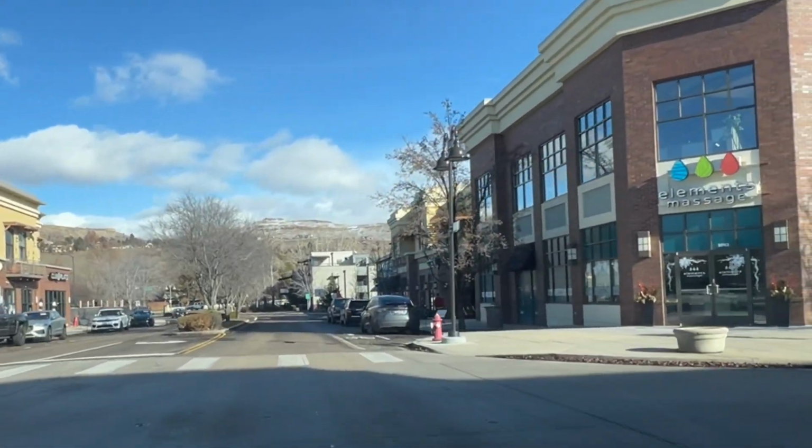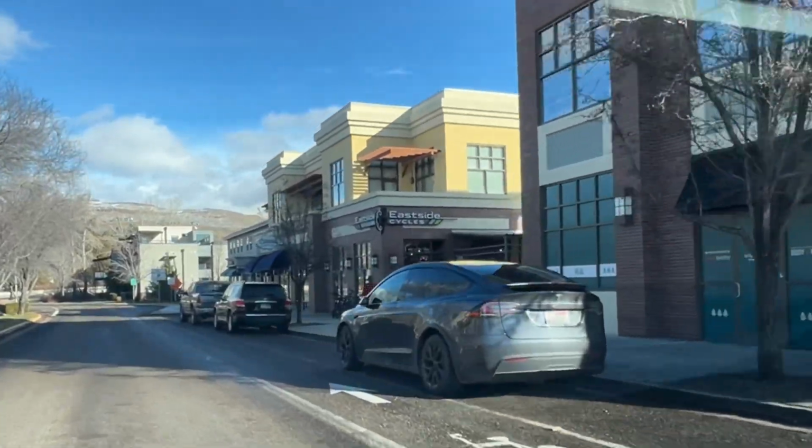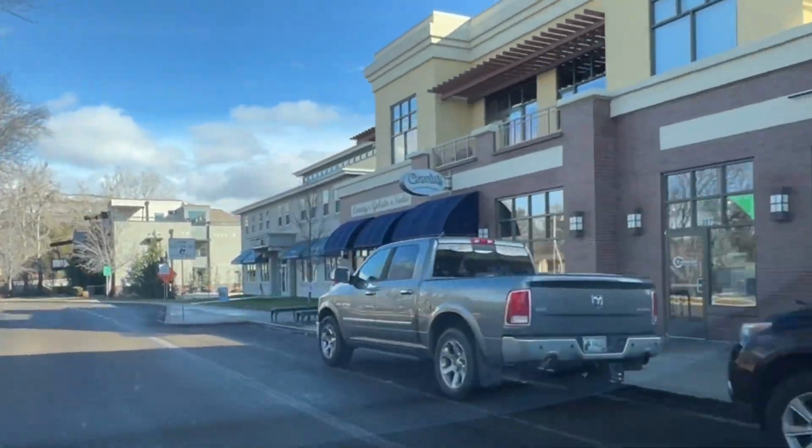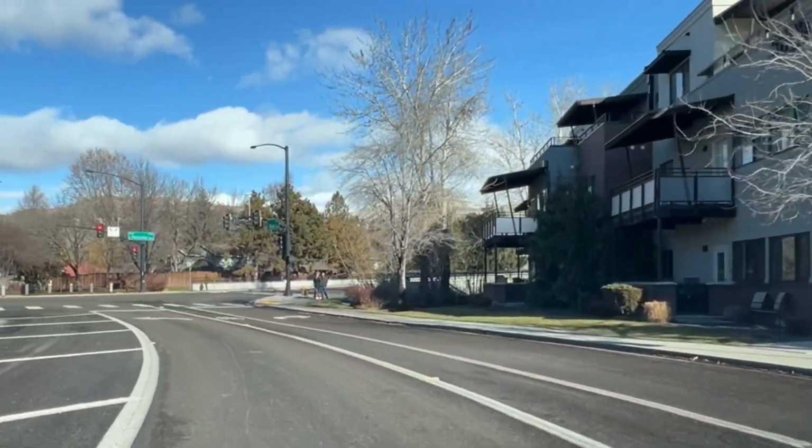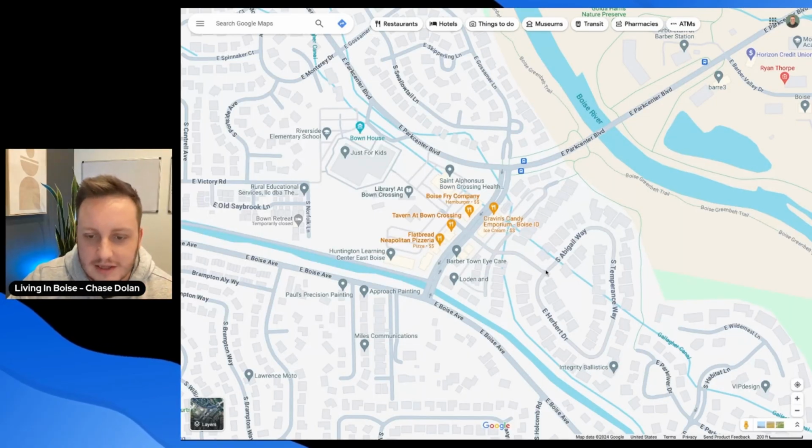My wife actually used to work here during college, back when it was called a different name, but it's a very kind of old-timey candy shop. So it's a really cool place to go and find something unique. The kids will absolutely love it.